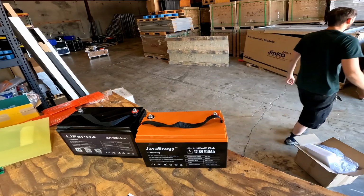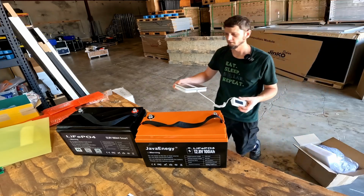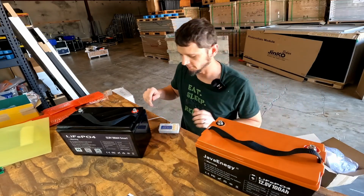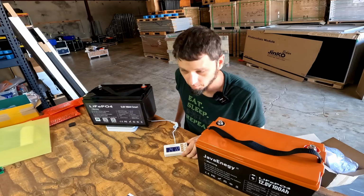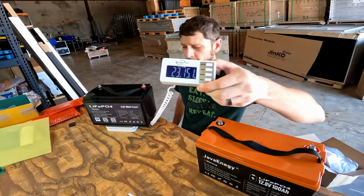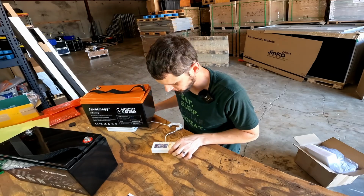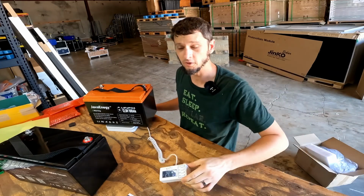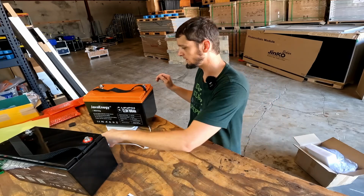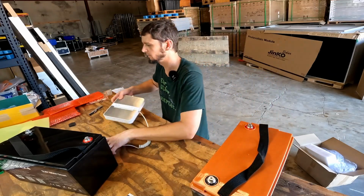Let's grab a scale. Because, you know, sometimes they like to load up a 100 amp hour battery with, say, 50 amp hour cells. No bueno. All right, what do we got here? 24 pounds, 2.2 ounces. That's for the white label. This one is, oh, it's actually heavier. Did I get that on there right? 24 pounds, 2.9 ounces. Okay, maybe I'm wrong. Oddly enough, the cheaper one weighs more. Don't think that's usually how that works, but okay, let's open them up.